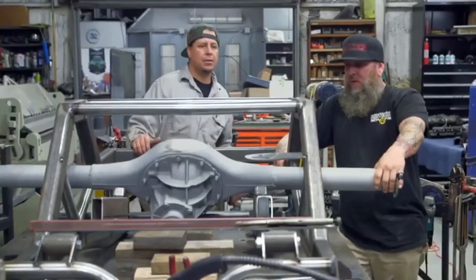Suspension on the coupe all mocked up. Now we can make the custom bag mounts. Let's block it back up.